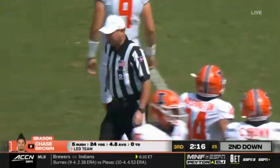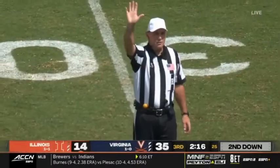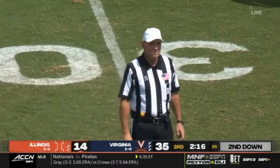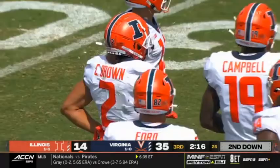Let's see what our officials are discussing here. After the play was over, unsportsmanlike conduct, offense number 2. 15-yard penalty. That's something that can't have happened from the end of your run, all Big Ten running back. It is second down. Unsportsmanlike conduct call.